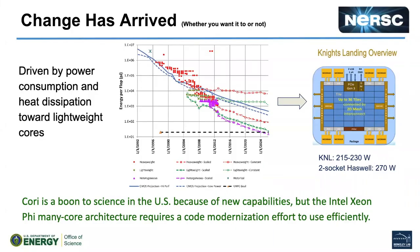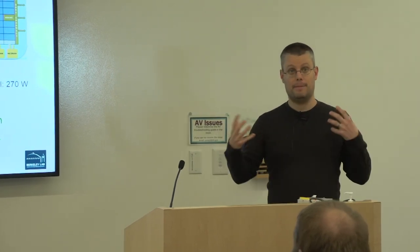This plot shows a trajectory of energy per flop over time, and you can see that these two flat lines are basically business as usual, whereas the many core and heterogeneous computing lines are down here. You get a substantial, several orders of magnitude increase in capability by switching from traditional heavyweight server processors to these lightweight processors. We started this transition with the Cori system at NERSC, which is largely powered by Intel Knights Landing many core processors, and we found that Cori is a boon to science in the US because of the new capability that it brings.